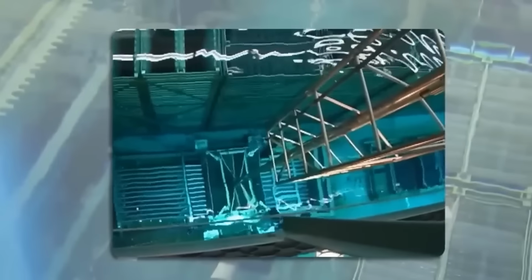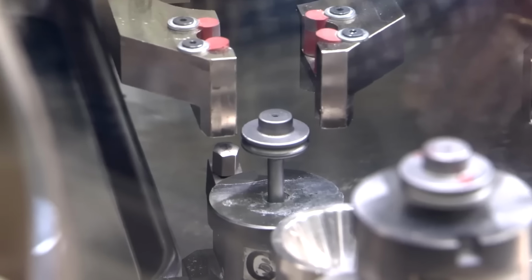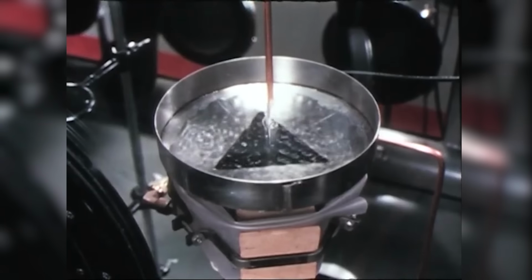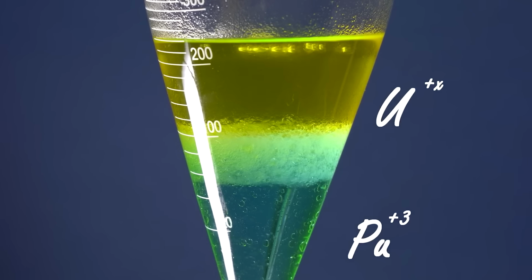of the entire process. The irradiated rods, now cooled and stabilized, enter an automated cutting system that slices them into small metallic segments. These fragments are then dissolved in concentrated nitric acid at temperatures exceeding 212 degrees Fahrenheit, producing a thick, intensely radioactive liquid that is quite literally the most dangerous solution on Earth. It contains uranium, plutonium, and a cocktail of unstable radioactive waste products, all mixed together.